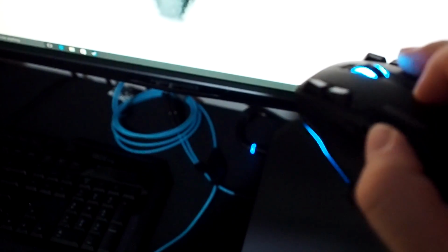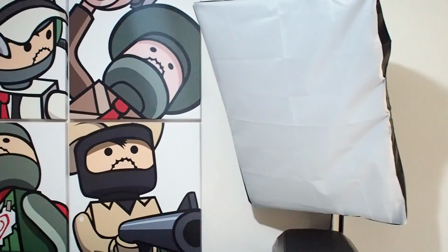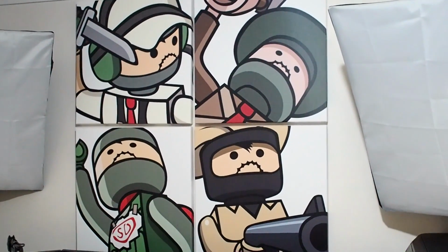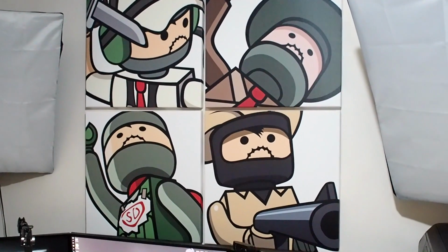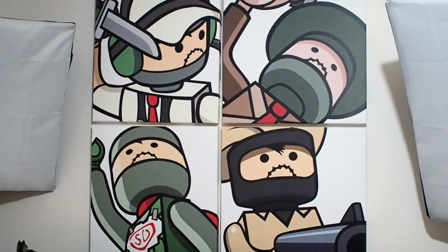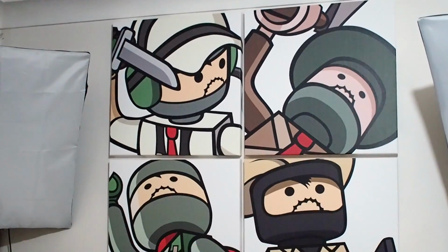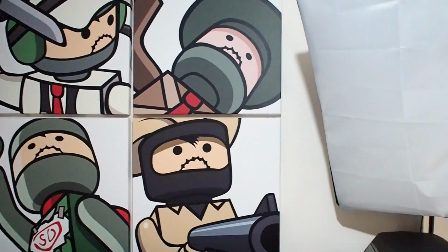It's a good mouse, and it's got little knobs here. Look at this little knob here. Look at that knob. As for my wall art, for anyone that follows the channel, you'll know who those guys are. I got all these canvases printed by the Canvas Factory, some little Australian place, and they had a massive sale, and I just went ham and saved tons of cash.